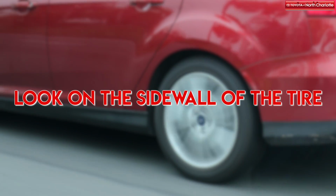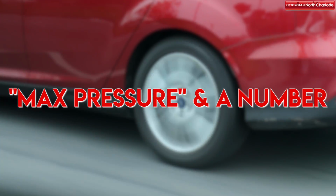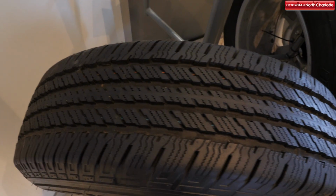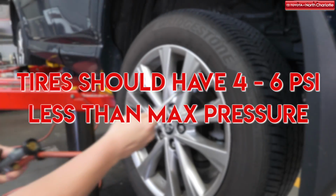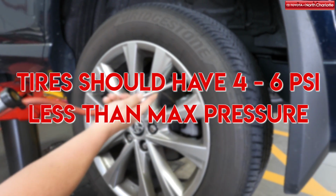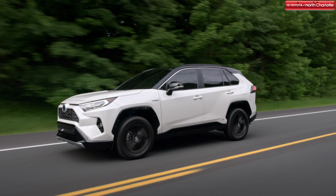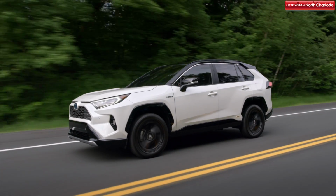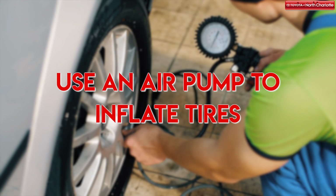To find the maximum tire pressure, look on the sidewall of the tire for the phrase "max pressure" and a number. This number is the maximum PSI, or pounds per square inch, pressure level that you should have in your tire. On average, most tires should clock in at about 4 to 6 PSI lower than the maximum level stated on your tires. This keeps your tire from bursting due to overinflation. You can also find your max PSI in your owner's manual.